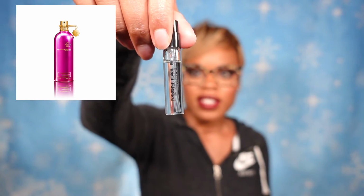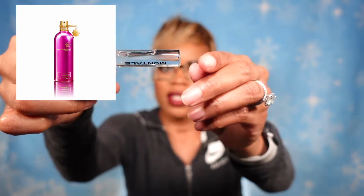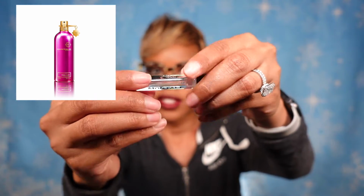So let me find Roses Musk, y'all. Now there it is. It's right in my face. And here is what the spray bottle looks like. As you can see, Montale, and it also has the name on it, Roses Musk. And I really do like the atomizer on these testers. They're very rich and a lot comes out of this spray. So let me spray Roses Musk to reacquaint my nose with it. Oh, it flung on my face.